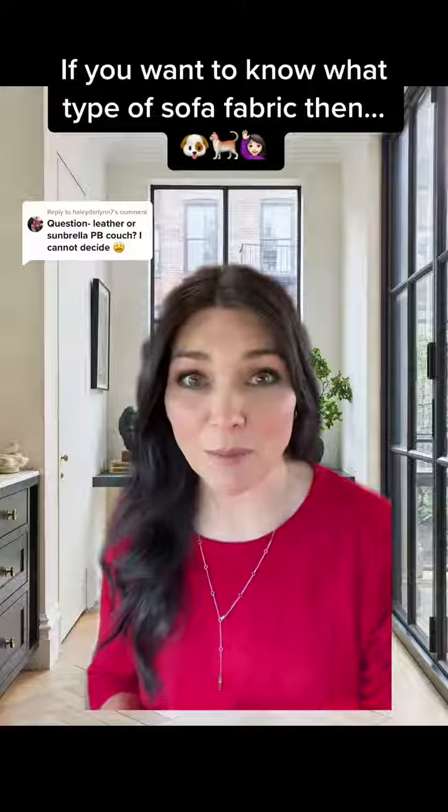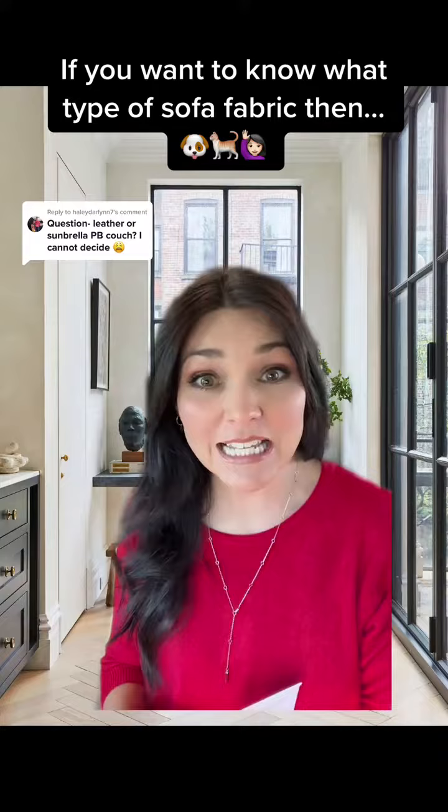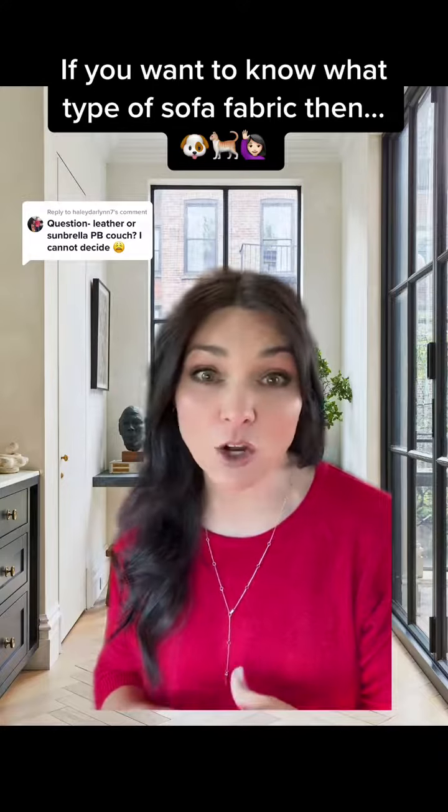If you're undecided about the best upholstery to use for your family, then here are my recommendations. And she's asking specifically for Pottery Barn, but these kind of go for any type of brand. So first up, if you have a dog, you're going to want to go with leather.